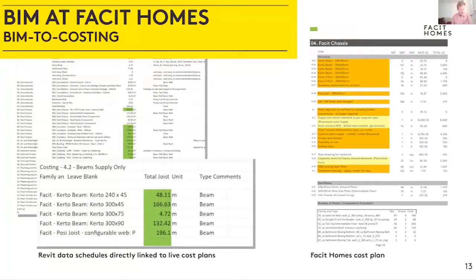We've developed a BIM to costing system and a BIM to order system through what we call unified classification that covers all aspects of the business. So from accounts through to ordering, through to design, through to Revit details, standards, everything carries the same universal code system. So you can pick up any object in any part of the company and you can find out information about it. And this allows us to do things like real-time profit and loss evaluation.